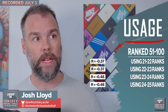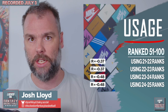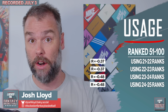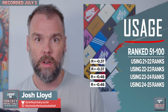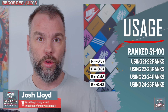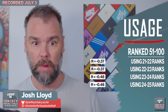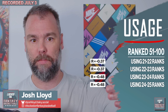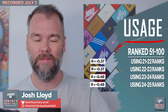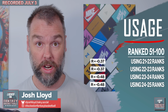So that grouping there of the 70 to 150 guys in just regular fantasy ranks, but in this sample, the 51 to 100 guys, that next 50 group of players, it's a pretty stable negative number. The more your usage rises, the more your efficiency drops. It's about a negative 0.4 overall each year. 37, 37, 48, 48. So you know that number. It's a notable number. It's an important number.